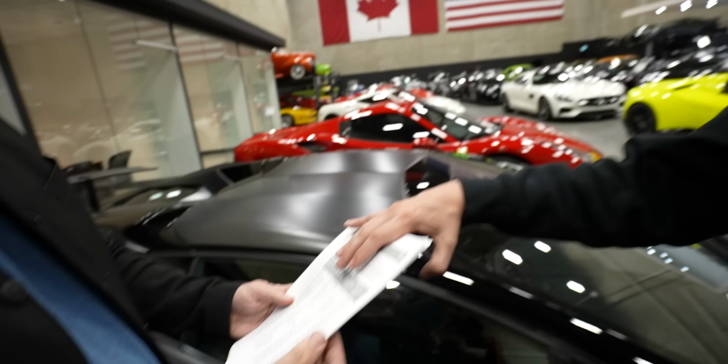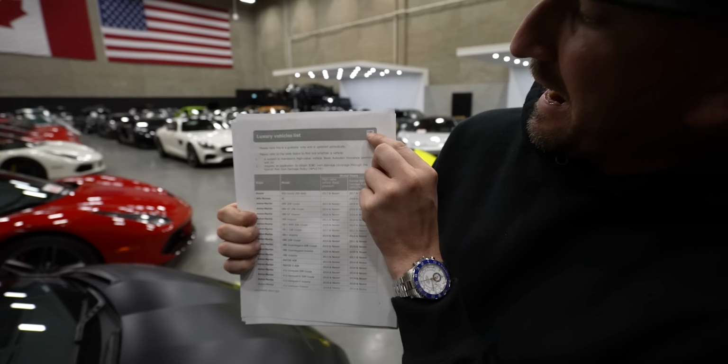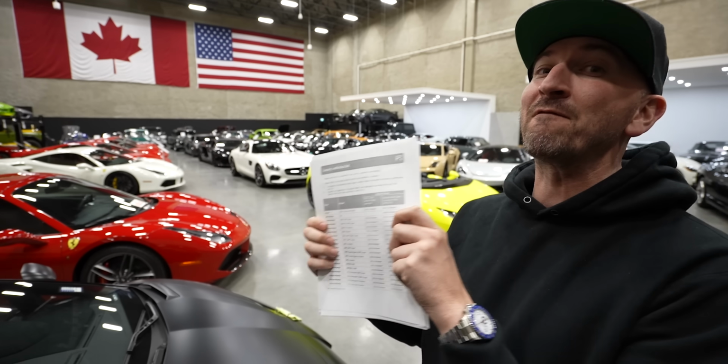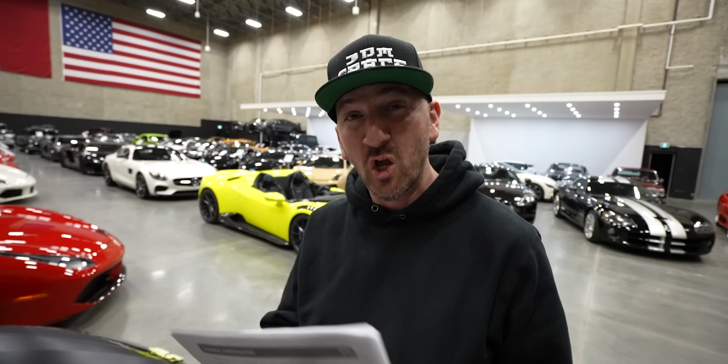Let me explain to you guys what this actually means. Yeah, please. So this is called the luxury vehicles list. Where we live, ICBC, BC meaning this is government insurance. Correct. You cannot get it privately. It has to go through the government. And this is for anybody with any ambition who wants to get their dream car. Pretty much. Regular insurance makes it way more complicated. You have to apply. It takes a few days to get approved.